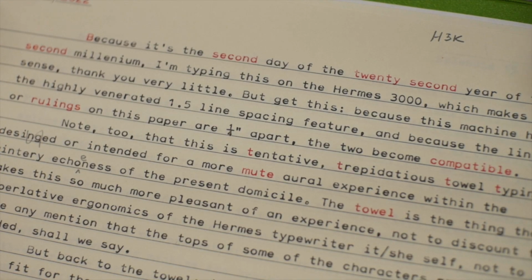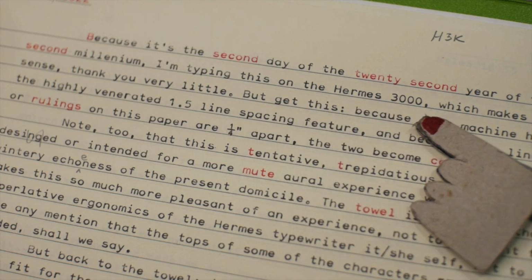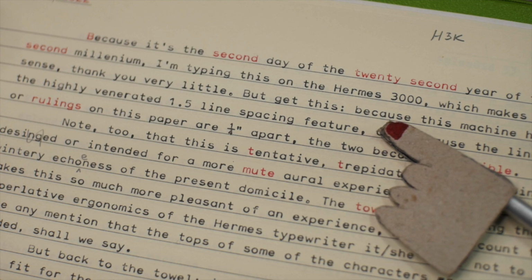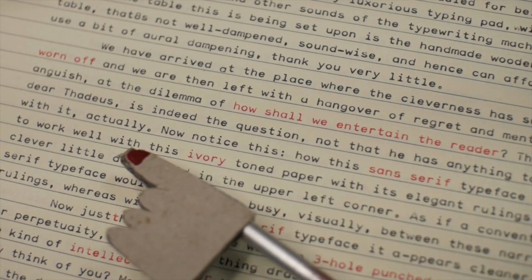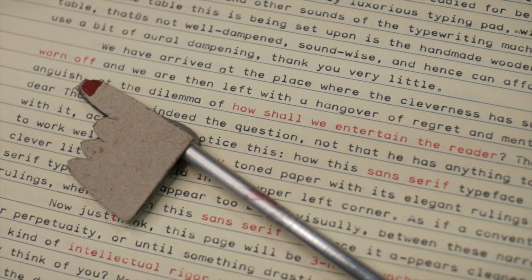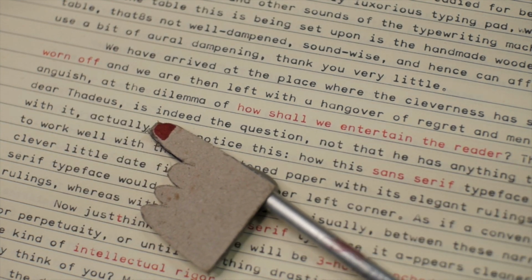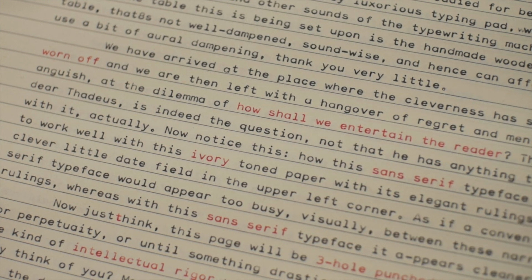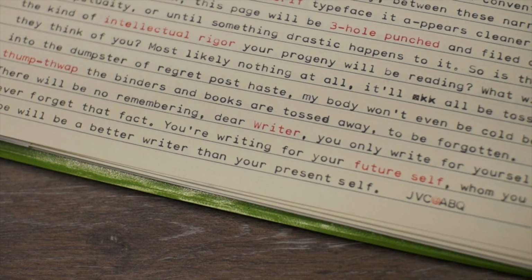And then on the next page I said, "Because it's the second day of the 22nd year of the second millennium, I'm typing this on the Hermes 3000, which makes no sense. Thank you very little." And further down the page, "We have arrived at the place where the cleverness has suddenly worn off, and we are then left with a hangover of regret and mental anguish at the dilemma of how shall we entertain the reader?" So this is kind of the emphasis of how I was thinking about these words as I was typing them.